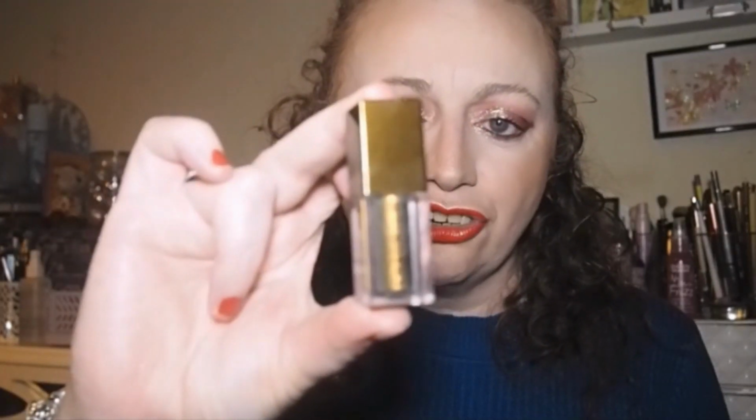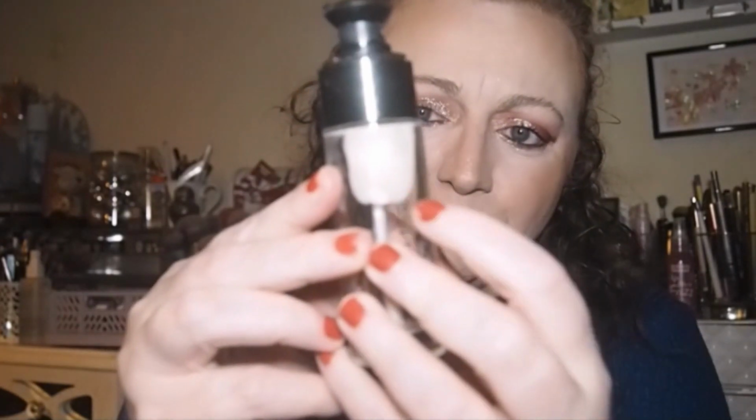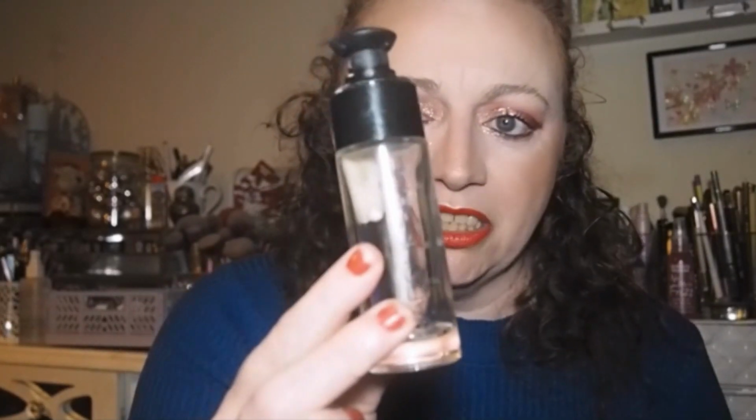Right, so this one is just kind of a declutter. It's a Natasha Denona Chromium in Scarab. It literally has dried up, guys, which is such a shame, just purely because they're so expensive. I do really like it, or did really like it, but I have to declutter that, so that's going in the bin. Oh, and then I had this Japanese primer. I've used so many primers up this year. So I had this Japanese primer. It was the Radiance Primer. It's just completely gone. There's a bit here that just wouldn't come out, but I got as much out of it as I possibly could.